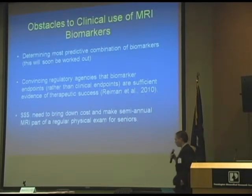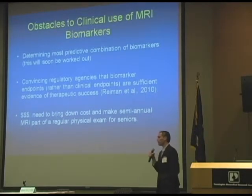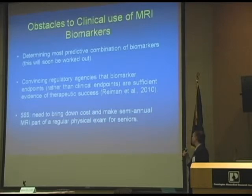What are the obstacles to using imaging to detect early Alzheimer's? One is developing the right set of biomarkers. Everybody has different studies. Not every study gets replicated. Everyone has their own idea what the biomarker should be, but this is going to be worked out. With ADNI, we're going to develop the best set of biomarkers that will predict Alzheimer's.